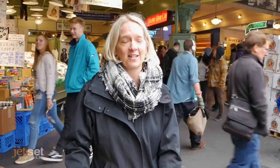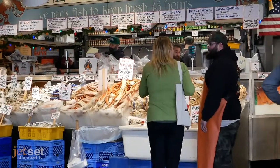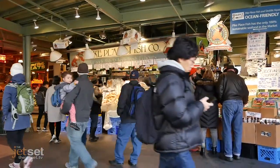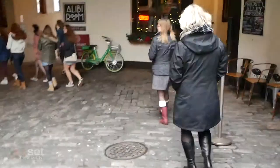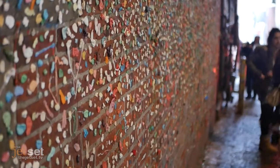Rachel is definitely the mascot of the market and she looks over all of the things that are happening. She also makes sure that she's caring for the Pike Place fish guys on a regular basis and she tells people regularly how to get to the gum wall. On any given day, rain or shine, people come to see the gum wall.